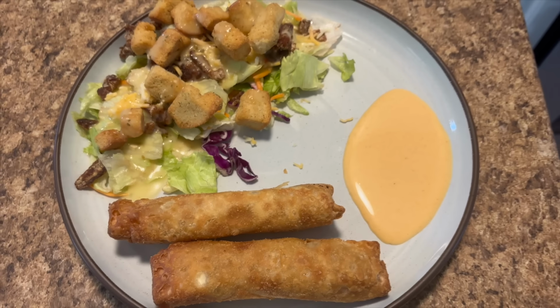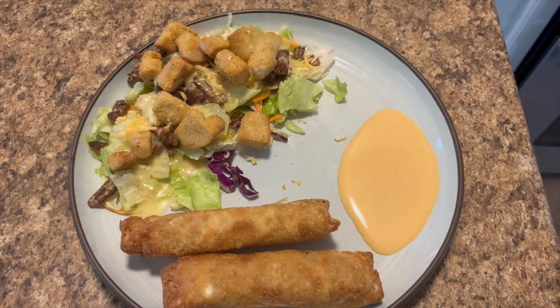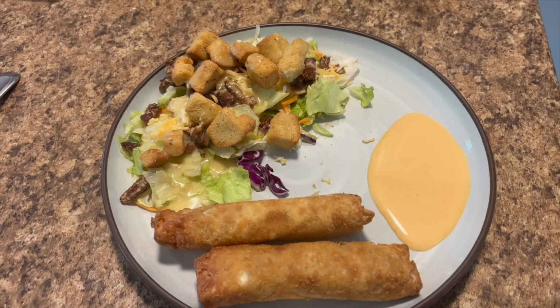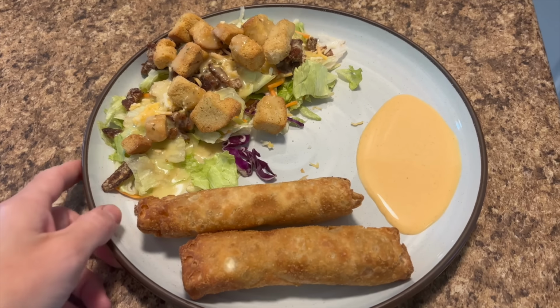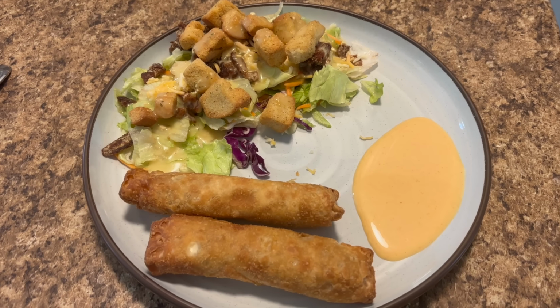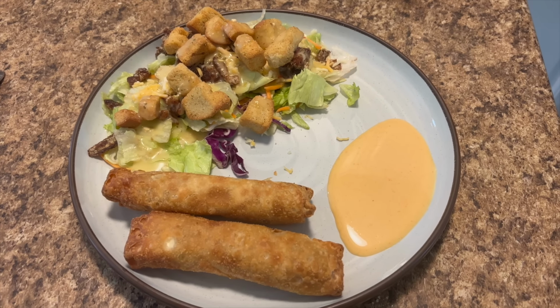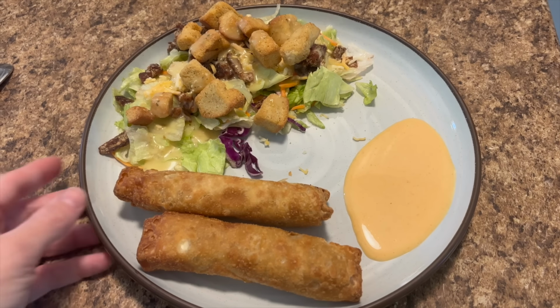Okay, here is my lunch today. Salad and egg rolls. Saturdays are kind of like my day off from cooking. Breakfast is whatever. Lunch is whatever you find kind of thing. So the kids had oatmeal and cereal for breakfast. No one has eaten lunch yet because it's only 11:30, but I didn't eat breakfast, so I'm hungry.